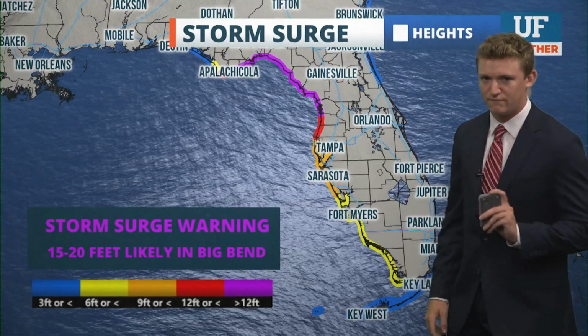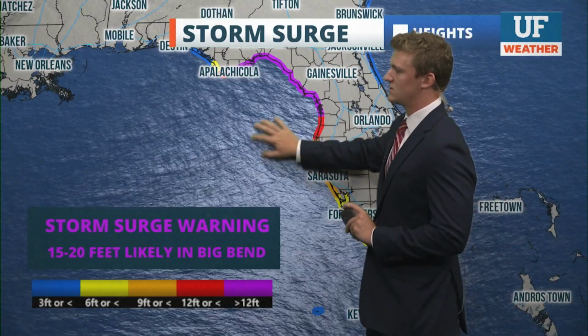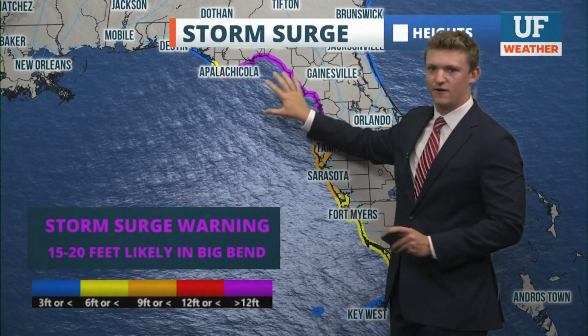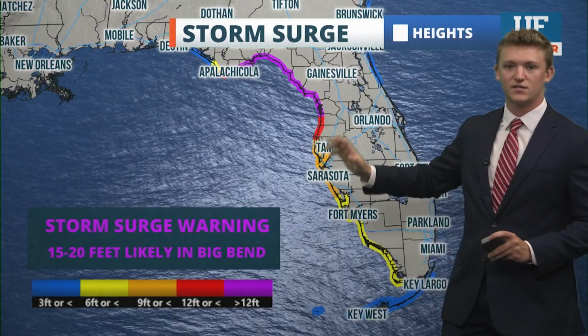Storm surge, also the main issue with this storm, 15 to 20 feet likely in the Big Bend region as it's starting to make landfall. And you can picture with that counterclockwise wind circulation around the storm, it's just going to be bringing all this water into this area. Very life-threatening storm surge. Still do have time. Can already start to see Cedar Key starting to flood, but just make sure you're staying covered with us. Stay informed.